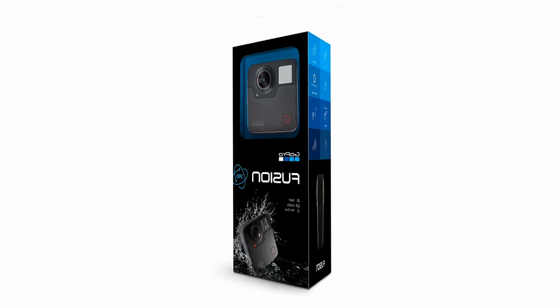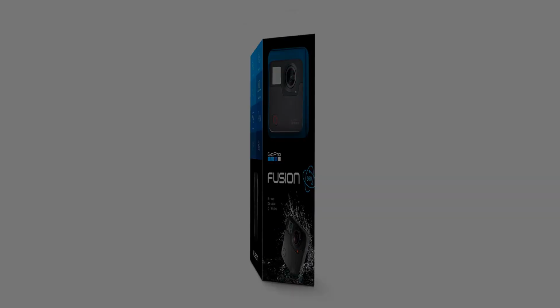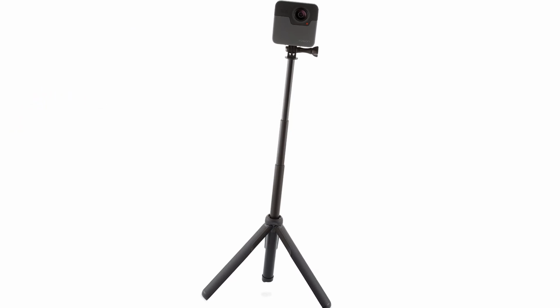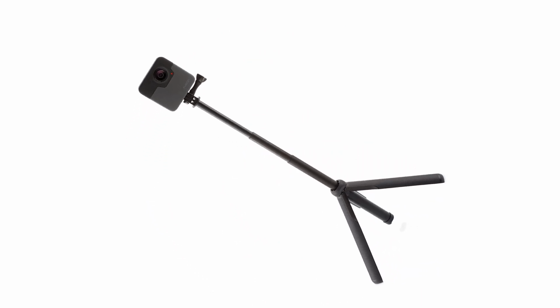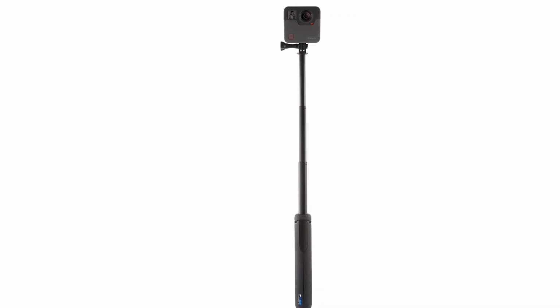Speaking of the app, it can be used for creating short clips from the captured footage, posting your favorite photos and videos directly to Facebook, Instagram, and Twitter, and even updating the Fusion's firmware. With a total of 4 microphones, GoPro Fusion can record crystal clear audio. It also has advanced video stabilization capabilities. For connectivity, GoPro Fusion features Wi-Fi and Bluetooth. GPS is also included in the mix.